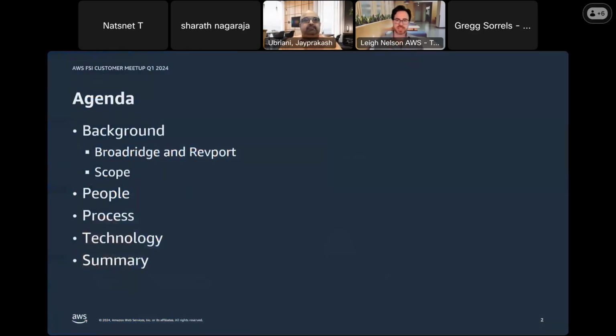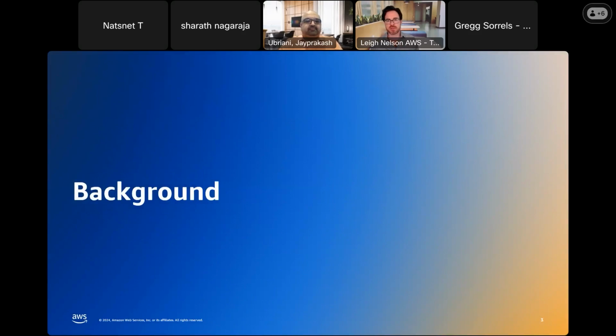For today's agenda, we'll give you a little background on Broadridge, and the RevPort application is the specific application we're looking at today. We'll talk about the scope of some of the work we did. We're going to look at the people, processes, and technology that encompass the cost optimization efforts, and close with a summary and a takeaway with our top 10 recommendations for finding that same sort of success in cost optimization. So we'll get started right with the background.